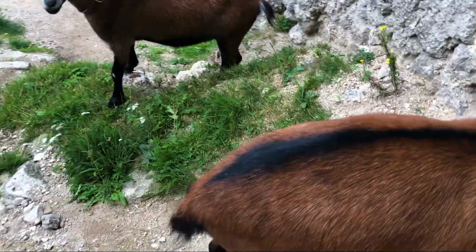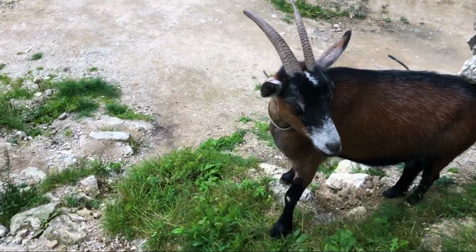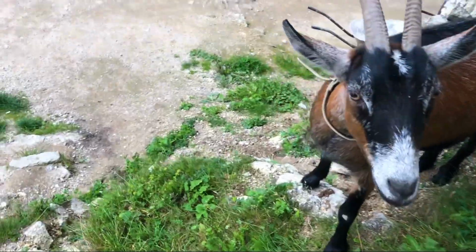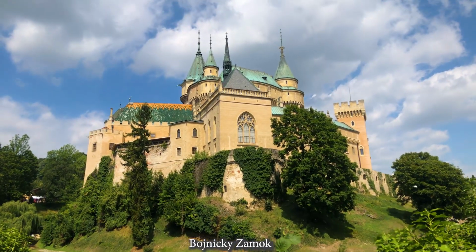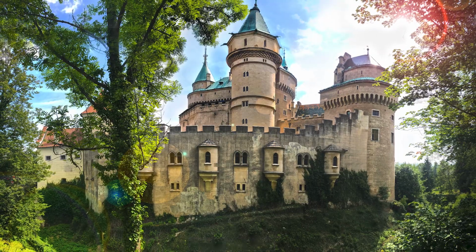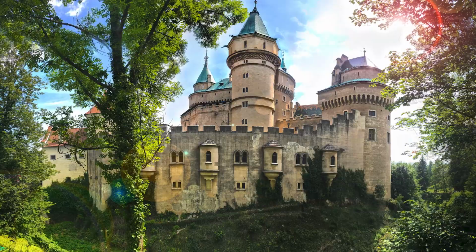Luckily, the goats turned out to be more hostile towards each other than towards the trespasser. And one more castle in Bojnice. Geez, this one is stunning.